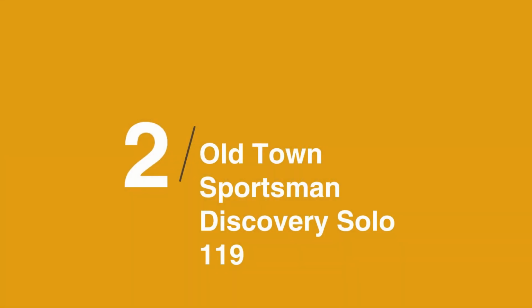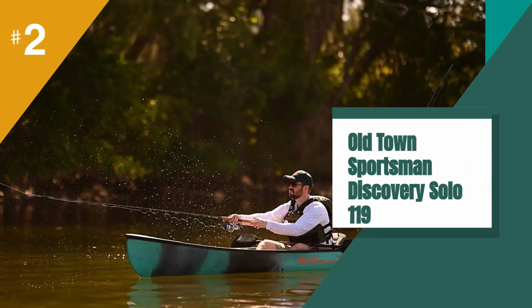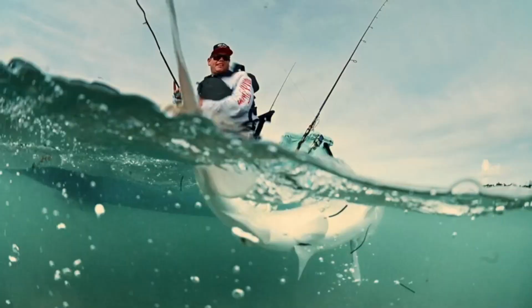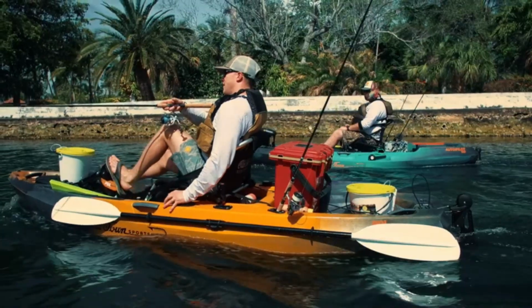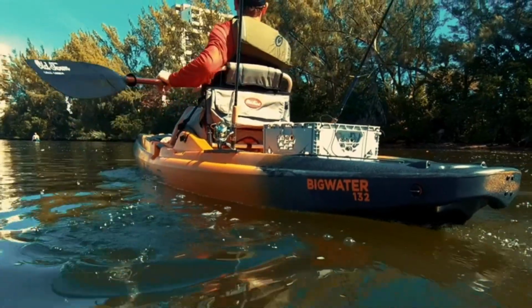In at number 2 on the list is the Old Town Sportsman Discovery Solo 119 Fishing Canoe. The Old Town Discovery 119 canoe boasts an impressive blend of speed, stability, maneuverability, and tracking, with enough carrying capacity for short solo canoe camping trips, angling outings, and duck hunts. Its compact dimensions allow it to accelerate quickly.